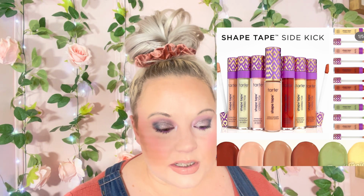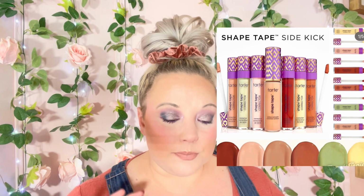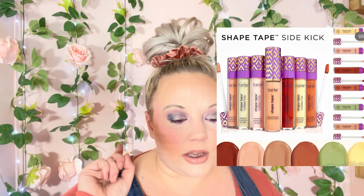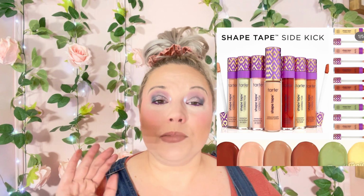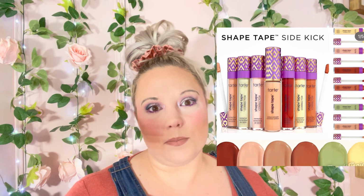What I will say though is that they have what looks like a pink color corrector and a bit of a different shade range than e.l.f. has available. So I'm curious to try the pinks also. So I think eventually this could be a buy, but first I want to start by buying something that's a little more cost effective.